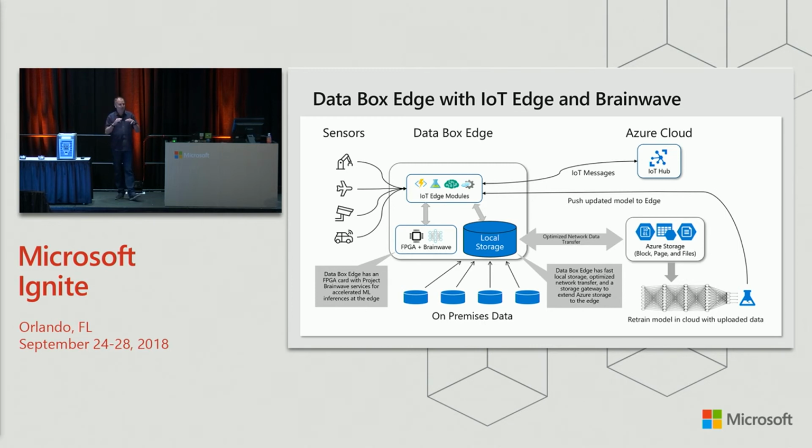Now, the great thing about having IoT Edge in there is you can also have data coming in directly from IoT sensors. It doesn't have to be SMB or NFS data. The IoT Edge modules can process that, and again, use brainwave if they want to. High priority things they could send up as IoT messages to IoT Hub. Lower priority things you could write out as files on the device and then have the storage gateway push those up to the cloud for you for further analytics or other processing.